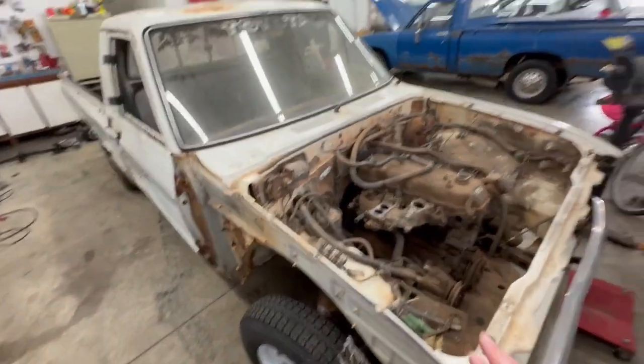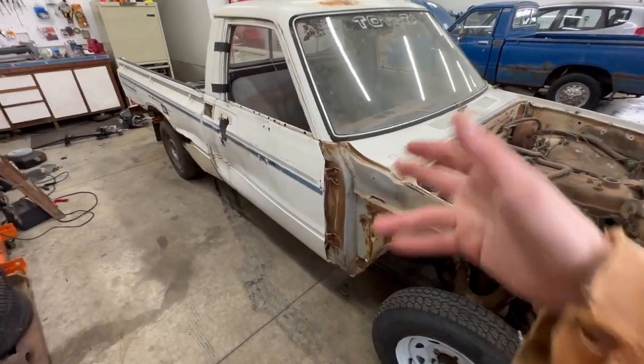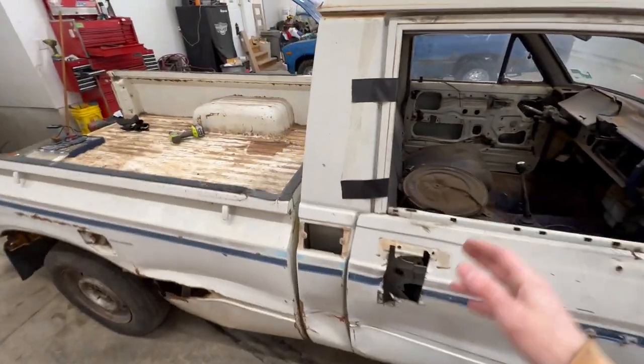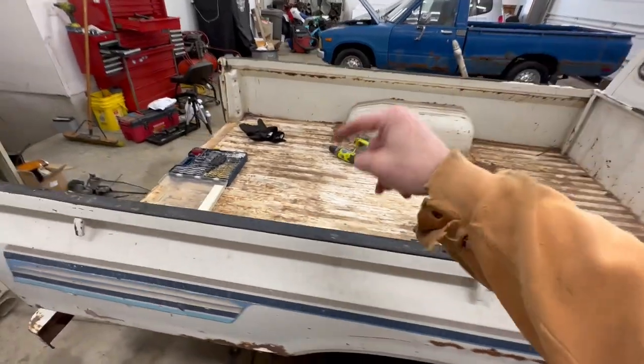Now, I've never done any kind of a mini truck build or a first-gen build or a two-wheel drive build for that matter. So I'm going to look to you guys for comments and suggestions on how I should do this and maybe the route I should go with these trucks. Let me know down below what you think.